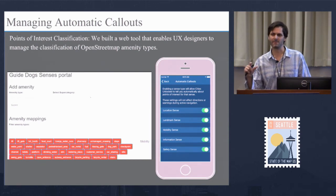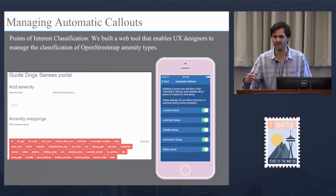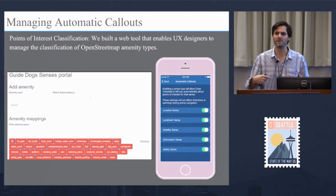For all the amenities, we map amenity types in OpenStreetMap to supercategories. And users are able to configure which supercategories they want to automatically hear and not hear. A supercategory, for example, being location sense, so when I change my location, the app tells you. Another is mobility specific amenities.